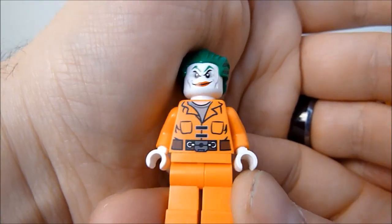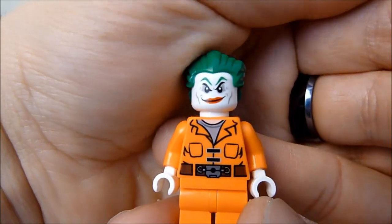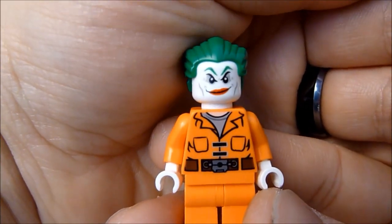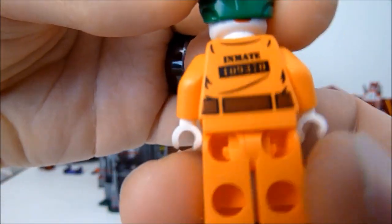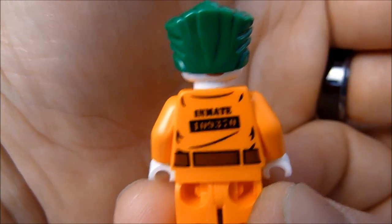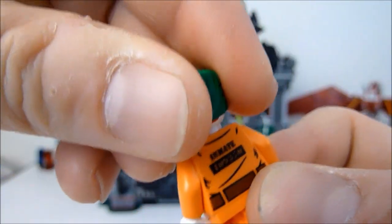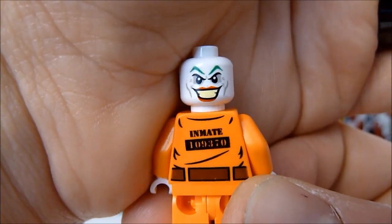And that's pretty fantastic. I think the printing is awesome. I love the new Joker face. I think it's really, really creepy, really menacing. You can see inmate 109370 on the back there. And of course, he does also have the double-sided face with the classic Joker grin.